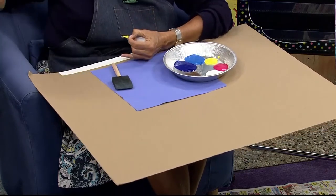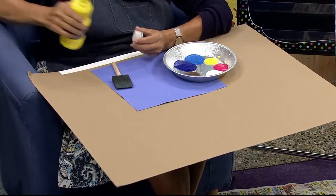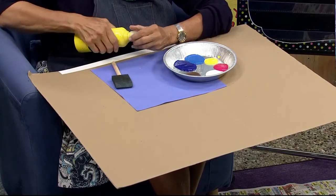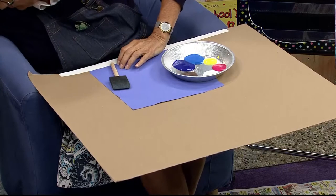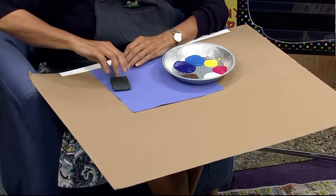Now this piece of paper is going to be a messy one, so I'm going to set it over here. Let me put the lid back onto the paint so that I don't get it on something else. Alrighty. I'm so glad I had this here so I didn't have to run across the room to get it.